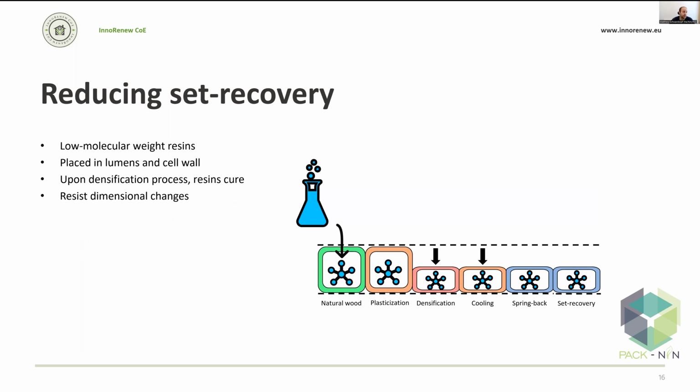So the approach that we're using is to reduce set recovery by adding low molecular weight resins. Low molecular weight is something less than about 400. These go into the cell lumens and also the cell walls. So once they're in there, you're compressing, and upon densification and pressing under temperature, these resins are going to polymerize and set into a polymeric network.